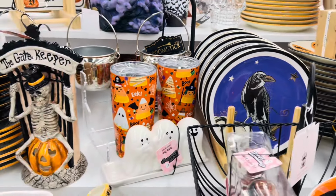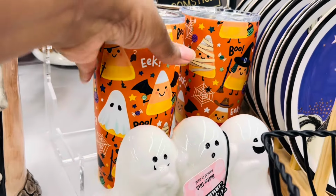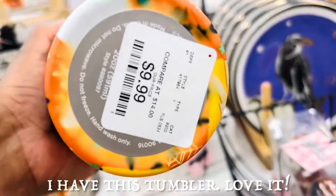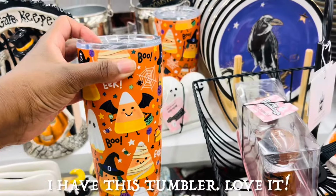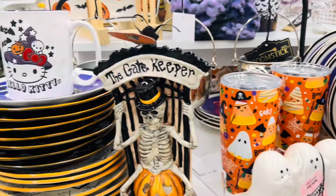Is that a crow or a raven? I don't know, but it's reminding me of this terrible joke. You guys ready? So, what do birds do for Halloween? But of course, they go trick or tweeting.